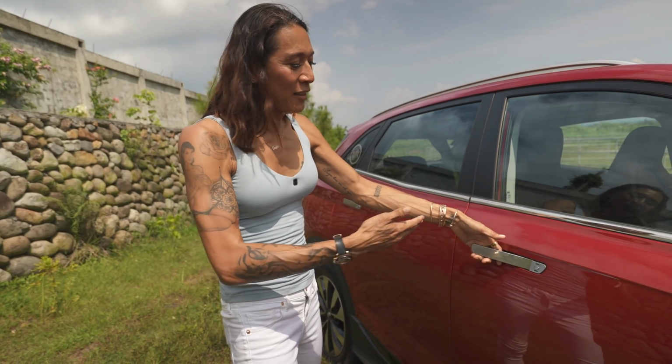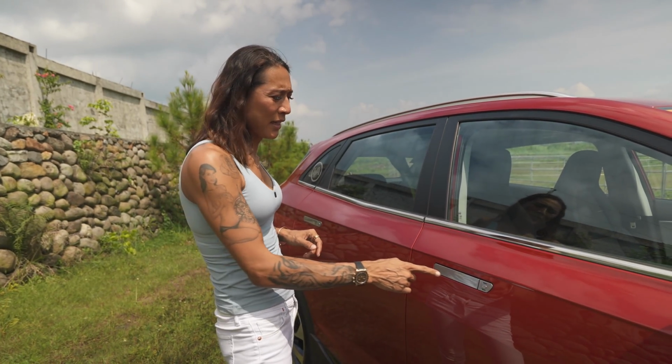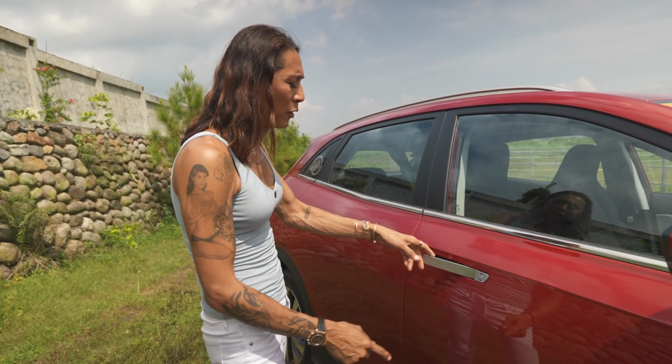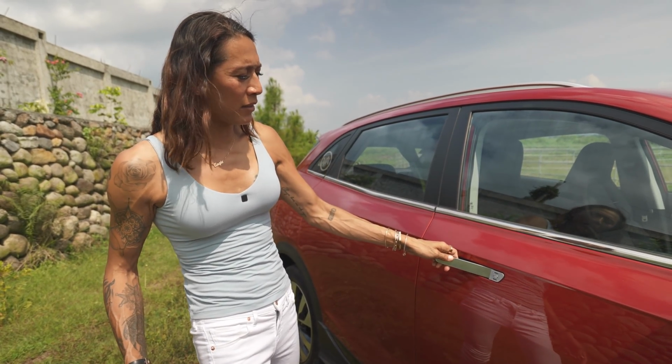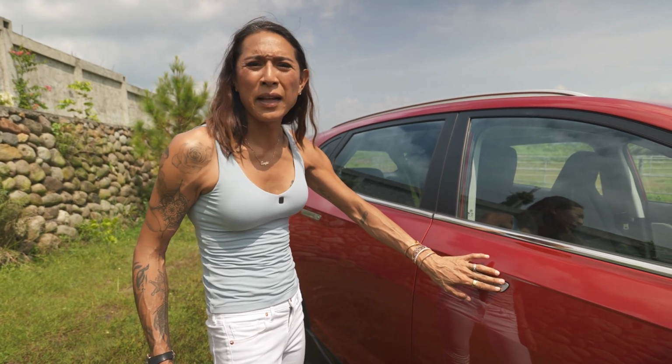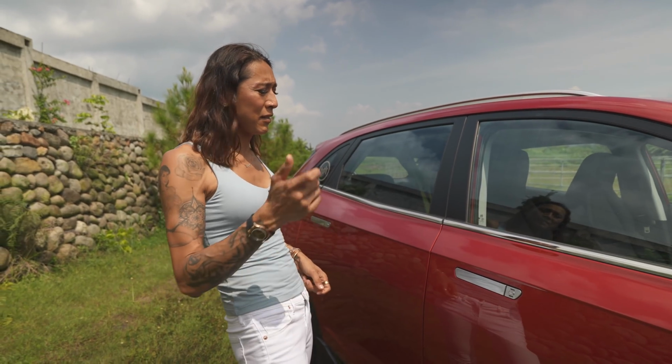Now I find the angle of the handle a little weird in a sense where when it's closed like this, you'd actually have to push it out with one hand to open it. So when it's like this, you can actually just push it there and then use your hand to grab it. Now the button over here helps unlock and lock the car, especially if you don't want to pull the keys out and fumble with it.